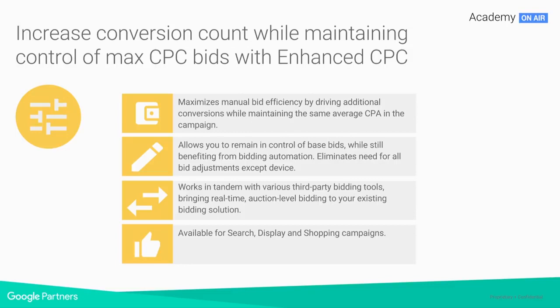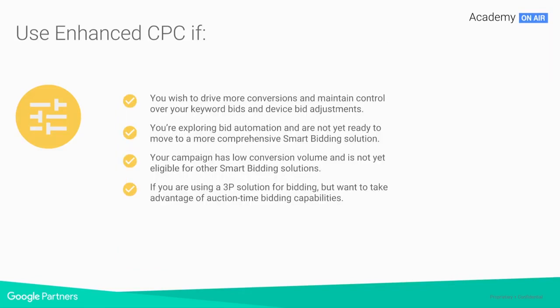So this slide focuses on enhanced CPC. This is definitely the less automated version of smart bidding. So you can control your max CPC bids with enhanced CPC. That said, we will adjust them slightly to help you boost your conversion count. So we use that smart bidding technology and those machine learning concepts to adjust them for the people that matter, improving your overall bidding efficiency and gaining you more conversions. Couple things to think about here.